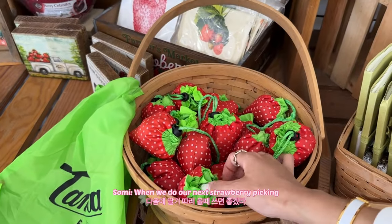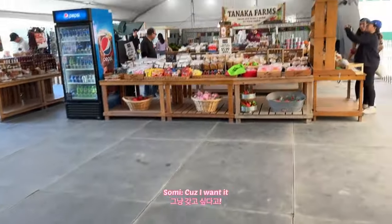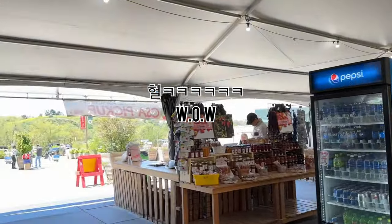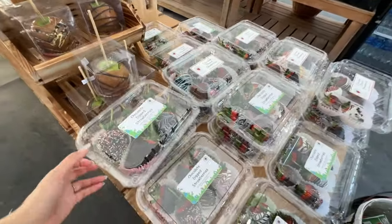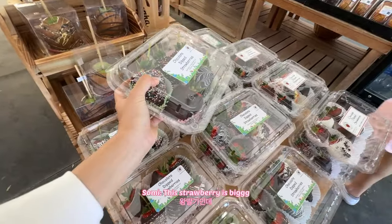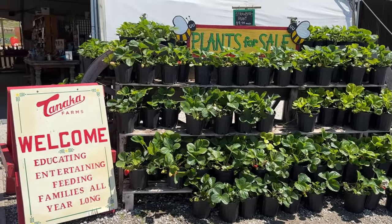Let me do our next strawberry picking. Wow, I want it. Too bad. Toffee. Wow, this one is a giant strawberry. $10 each. That's pretty cheap. Yeah.